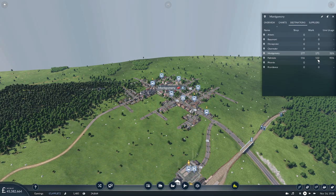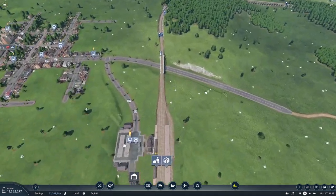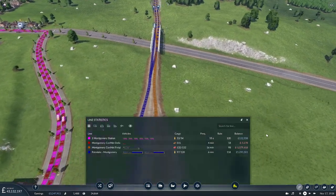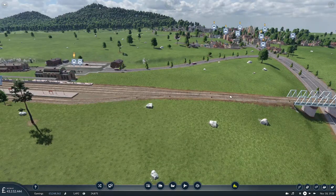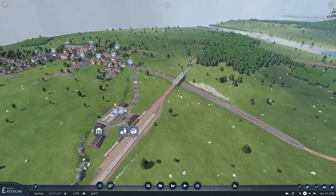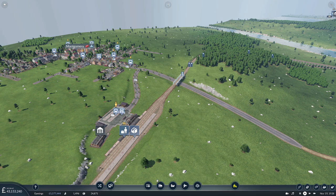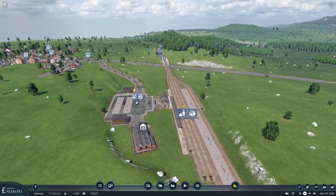Shall we also check on Montgomery? We have 122 heading to Palmdale, so we want to go with the largest number. And our line rate, as we saw earlier, was 118, and it hasn't changed. It shouldn't be too difficult, I don't think, to reach 140 or 150. That should be good for now, shouldn't it? And then we can improve it later on.